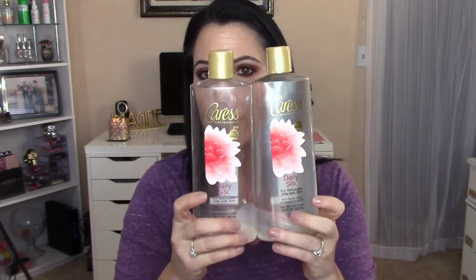A couple of body soaps that I have been using are these Caress Daily Silks. Now, the Dove body soap is still my all-time favorite, but I love the smell of these. They smell so clean and so fresh. I absolutely love them. They do have a very strong perfumey smell, but that's what I like about them. So I keep buying these because in my opinion, they're really, really good.